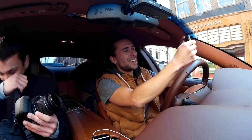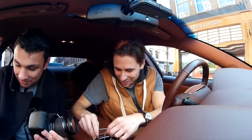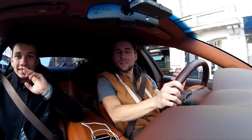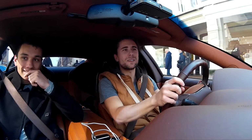It's the first time I've ever been in a Fisker. That's good. What's your favorite car? Your favorite brand? My favorite car is actually the Cayman GT4. No way. Yeah, that's an awesome car. A really good car. I'm surprised actually, not a lot of people have that car as their favorite car. A lot of people say the Porsche 911. Yeah, but the Cayman actually drives a bit better, you know?